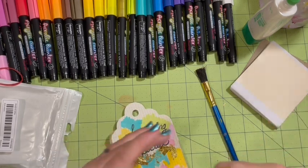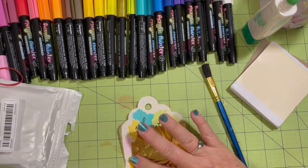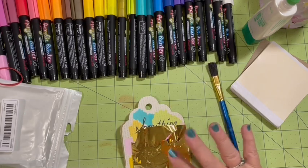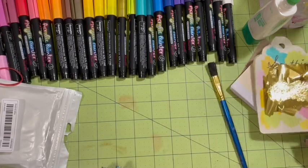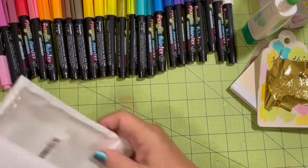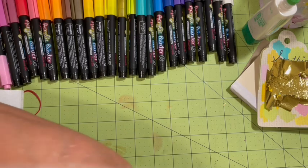I think we'll put a second. We'll put it on here and let it stay and dry, and we'll come back and see what it does, okay? It's all over on the, there we go. Okay, we'll go ahead and pull that to the side, and again, that is 100 sheets of gold leaf.